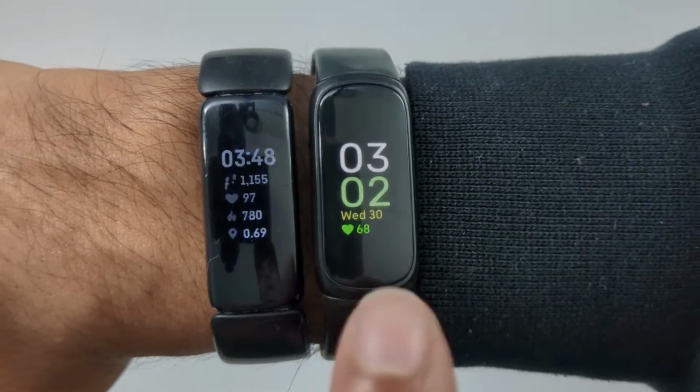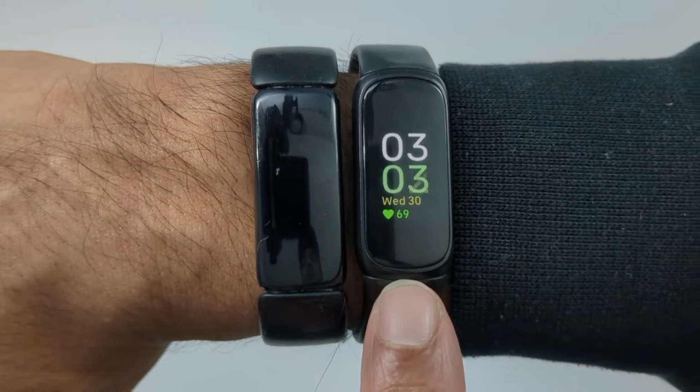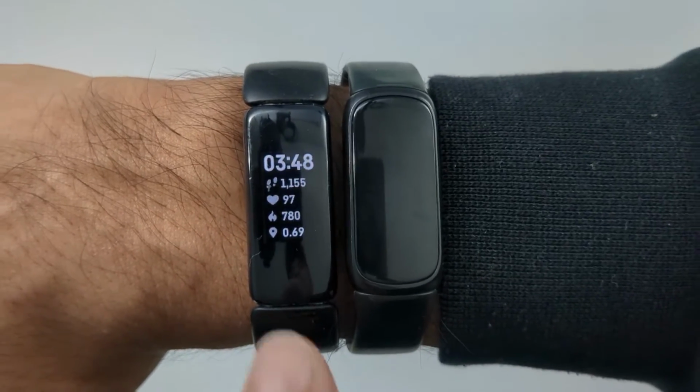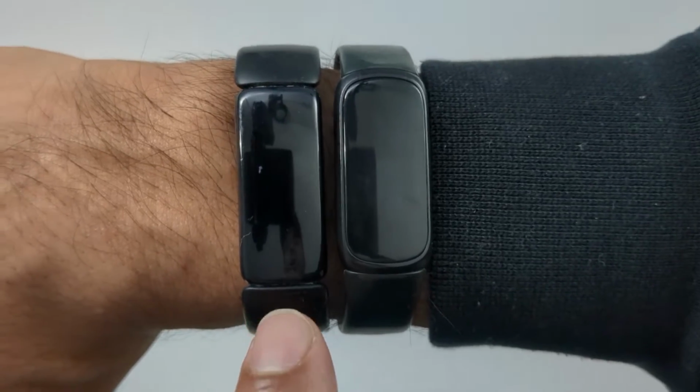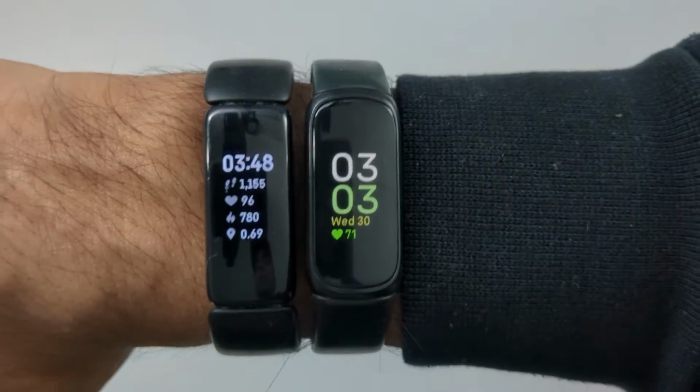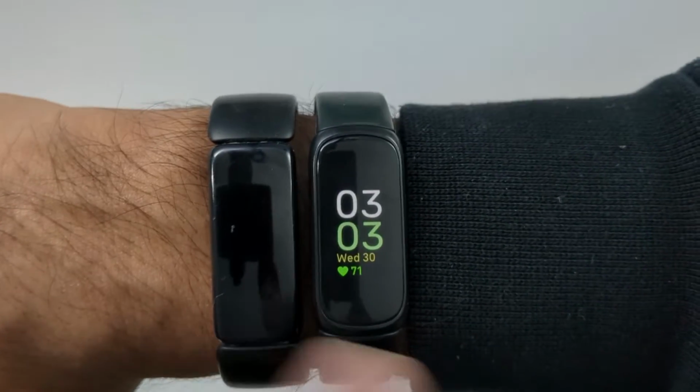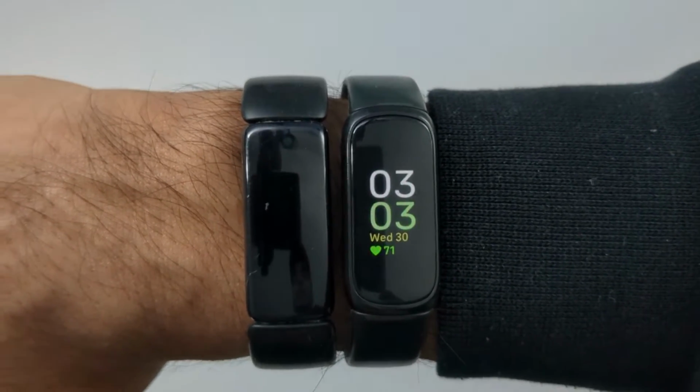For display, the Fitbit Inspire 3 is by far much better. The Fitbit Inspire 2 does not do very well in sunlight. Actually, it doesn't do good at all in sunlight compared to the Fitbit Inspire 3 here. But indoors, I find that both displays did fine.